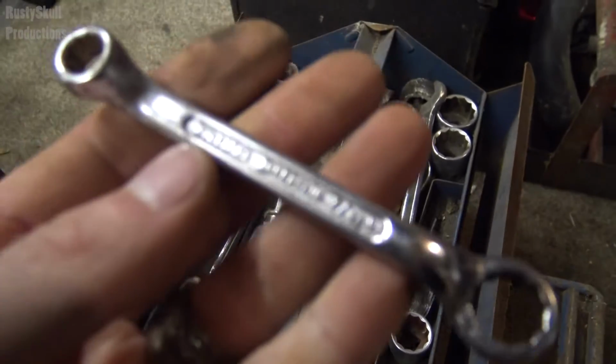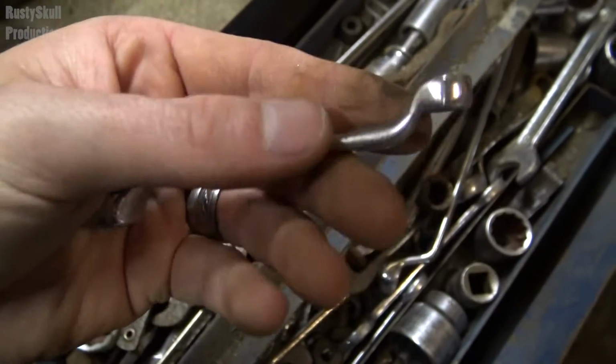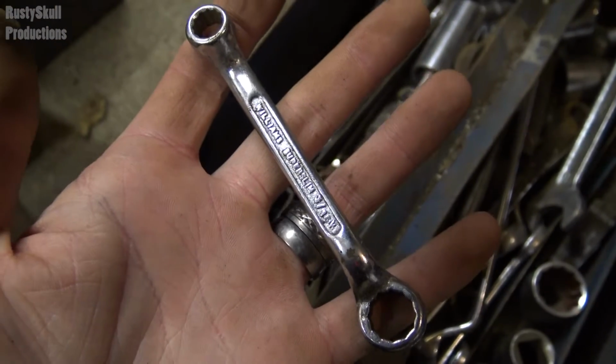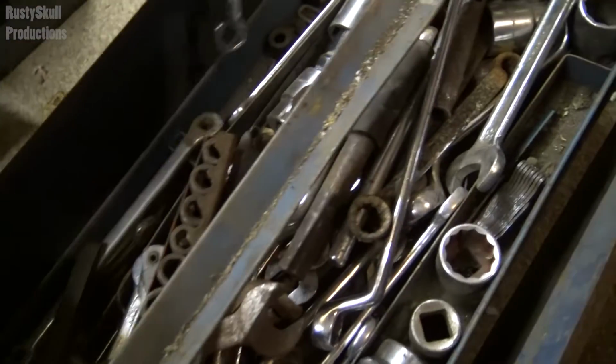I've got one exactly the same as this that I was given when I was maybe 8, 9, 10 years old, and it's like my precious spanner. It fits everything. It's like the best spanner in the world, and I guard it with my life.